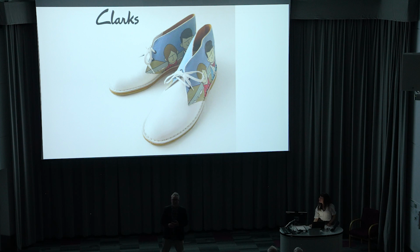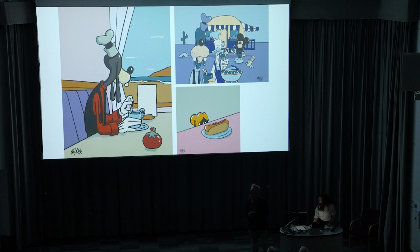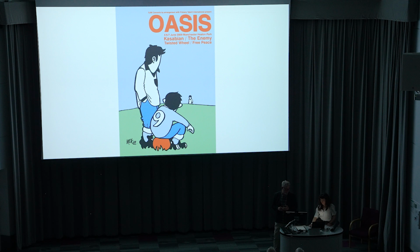And that one was a pair of desert boots for Clarks. What else we got? This is a turntable for Rega record company. And this particular collaboration was for Disney, well, a subsidiary of Disney who did prints. So I was able to use my unique outlook on life and do a collection of images for Disney. So that was a nice one. And I know Oasis is going to crop up there every now and again too.